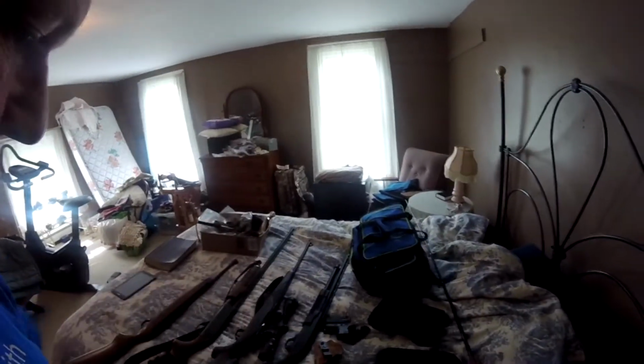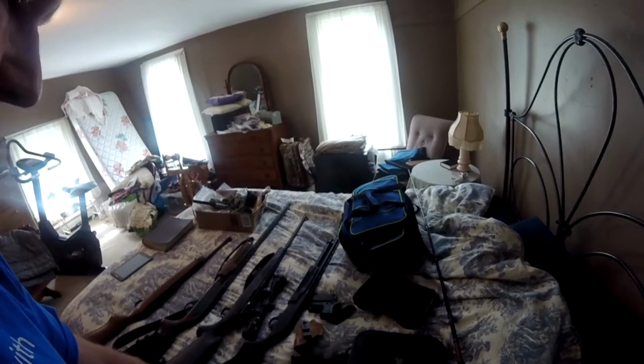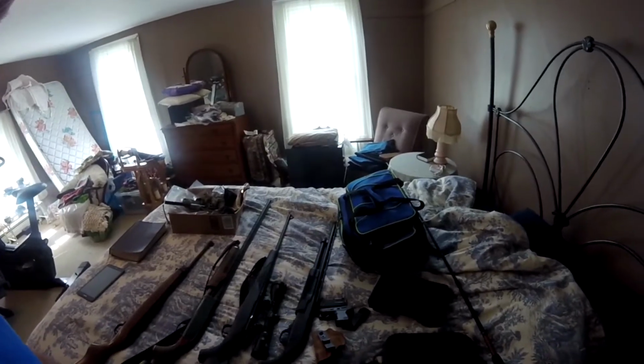So I'm going to bring the Glock 19 for rabid animal protection. A lot of rabid raccoons out there, skunks and so on. I've shot them before. And in case I get in trouble, I can shoot the standard three signals. So the Glock 19 is going with me today.